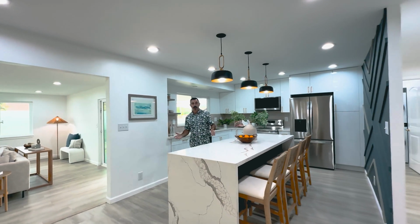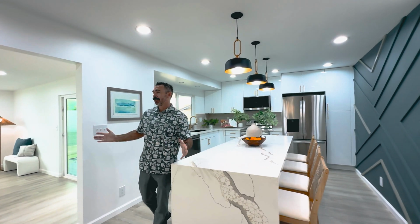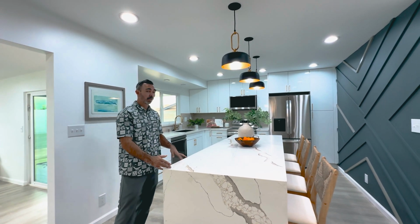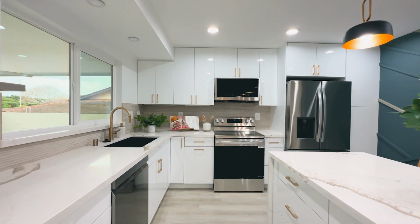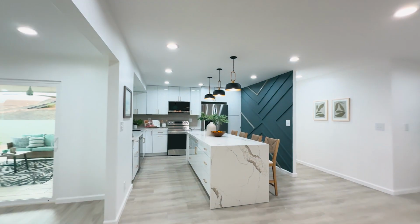Now again, this home was built probably in about 1980, as it is in Mililani town, but it definitely has been renovated and modernized. Starting in the kitchen, we can see that they have the quartz countertops, waterfall style. They have gold fixtures, stainless steel appliances, and a nice design touch when it comes to the light fixtures as well as the accent wall.